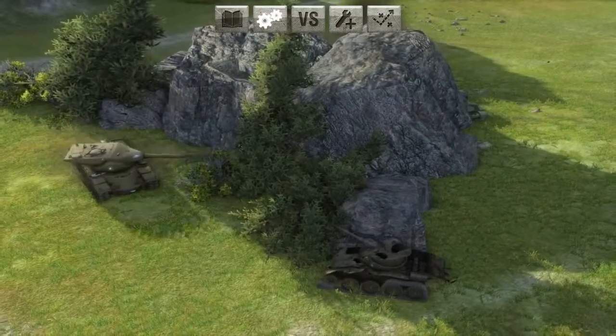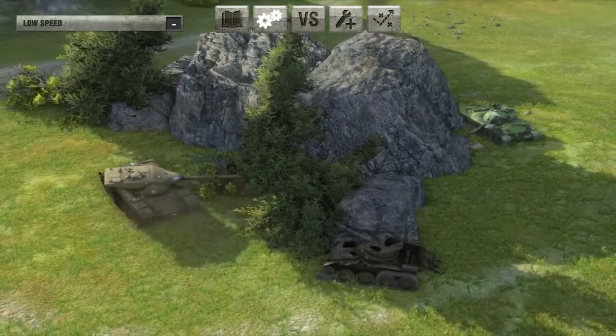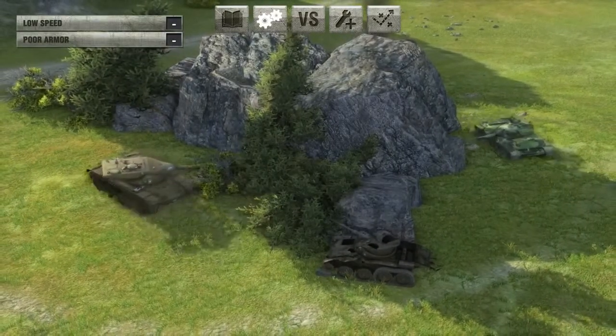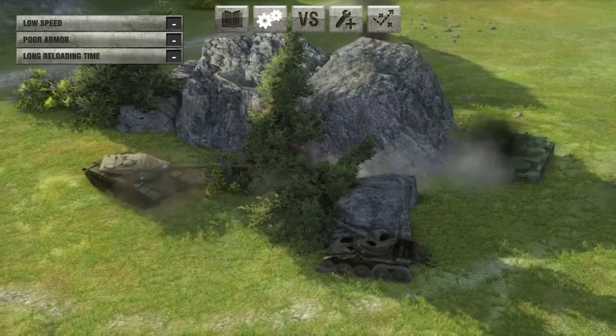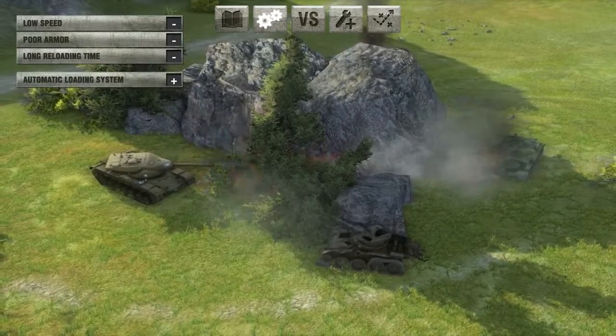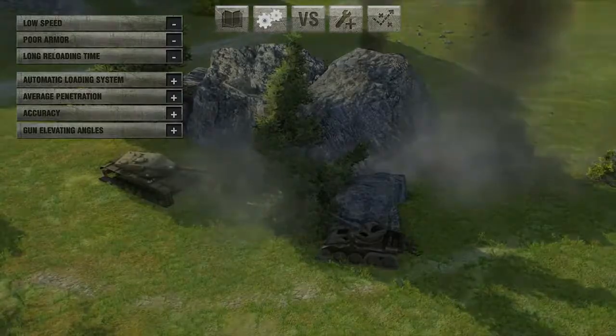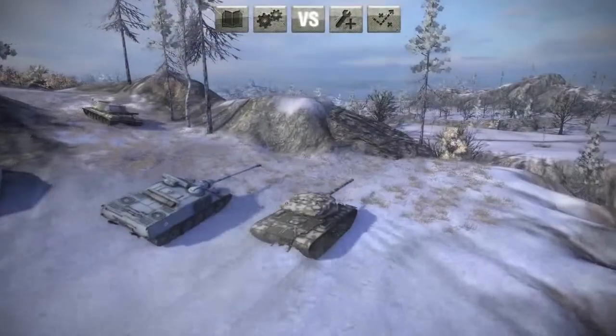Let's sum up. The weaknesses of the T57 Heavy are low speed, poor armor for a Tier 10 heavy tank, great dependence on the team due to its long reloading time. The main pros are an automatic loading system, high average penetration, great accuracy and gun elevating angles. Let's take a closer look at battle tactics.